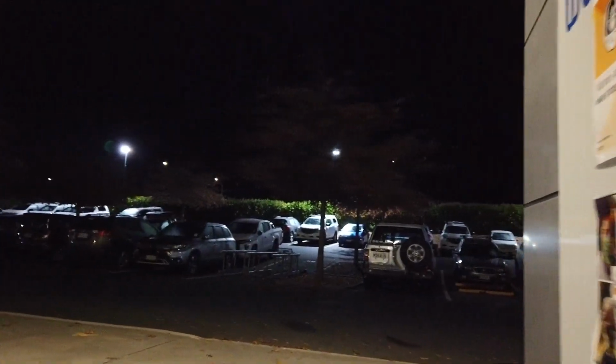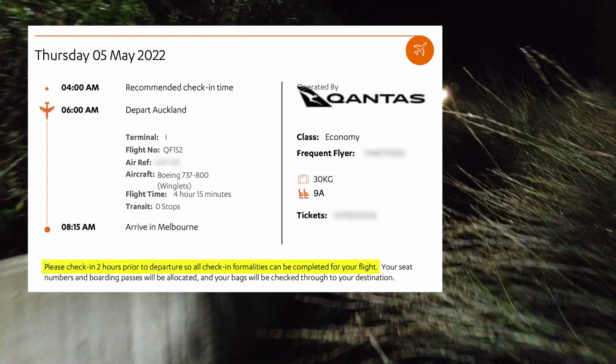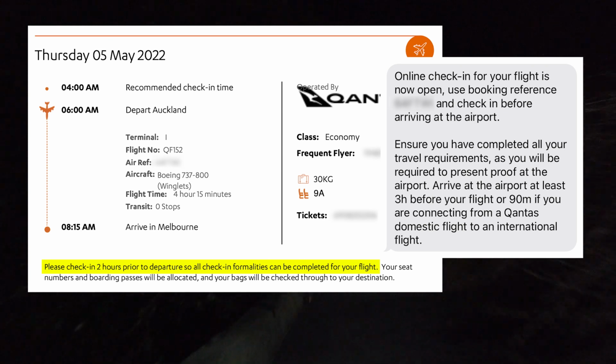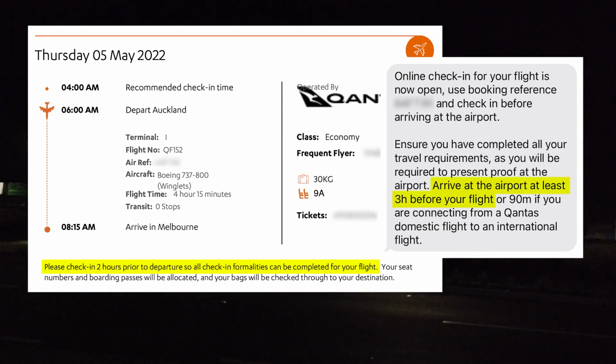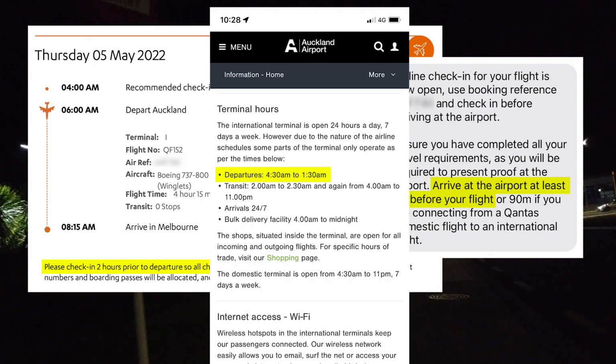This is my first trip outside New Zealand since 2019, and to say I'm excited, well, that's an understatement. The original itinerary suggested I get to the airport 2 hours before my flight. When check-in opened, Qantas sent me a text message suggesting I get to the airport 3 hours before my flight. According to the Auckland Airport website, international departures open at 4:30 a.m. That's 90 minutes before my flight.